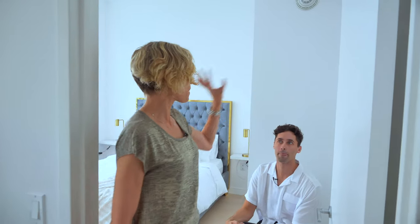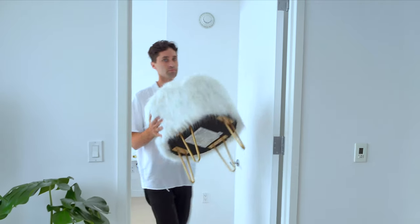So we're going to hang up a live frame for Erica's bedroom right on this wall, which is an amazing spot because even when you sit on the couch, you can actually see the frame.